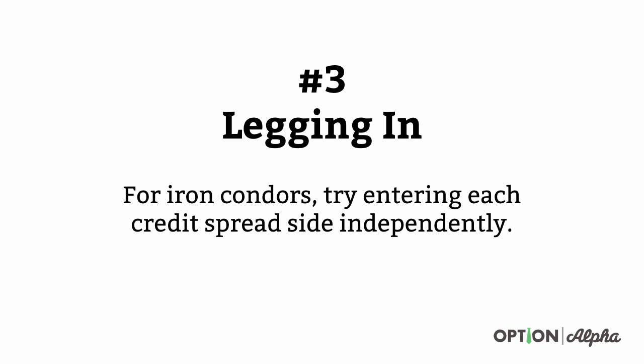Number 3 is try legging into a strategy. So for example, if you're trading an iron condor, try entering each credit spread side independently. So enter the put credit spread side and then try to enter the call credit spread side. I can tell you that this is not necessarily the preferred thing to do. It's just a strategy that you can use to fill orders.